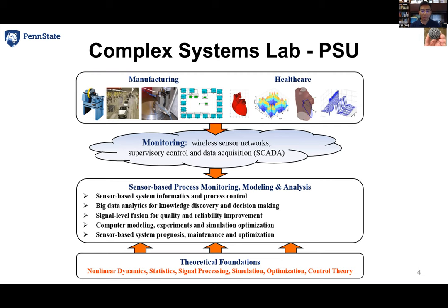No matter whether it's a hospital, power plant, chemical plant, or manufacturing plant, we use those sensors to increase the information visibility and also address the system complexity. But advanced sensing brings big data. In industrial engineering, we focus on sensor-based process monitoring, modeling, and analysis, including system informatics and control, data analytics for knowledge discovery and decision-making, and also definitely quality and reliability engineering. You can also leverage those data to calibrate computer models and do computer experiments and simulation optimization. On the reliability side, of course, you can use the model to do prognosis, maintenance, and optimization.